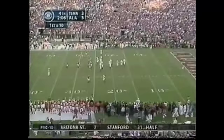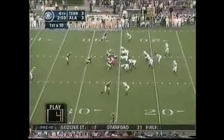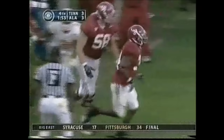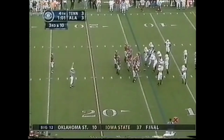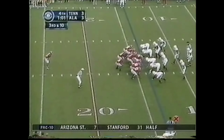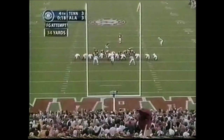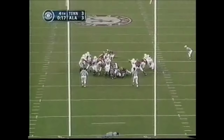First and 10 from the 25. Darby comes right, shakes the tackle, turns the corner, out of bounds at the 14-yard line. Tennessee cannot stop the clock again. They're setting up the game-winning field goal right in the middle of the field. And Brody Coyle goes right to the midway point. Drew Lane, a senior, will snap it. Matt Miller, a senior, will hold it. Jamie Christensen will kick it. For the lead.